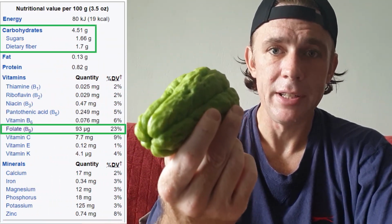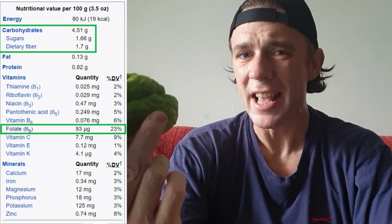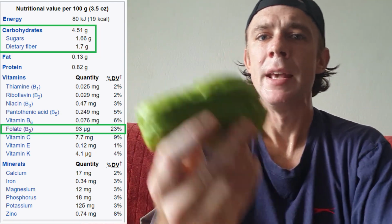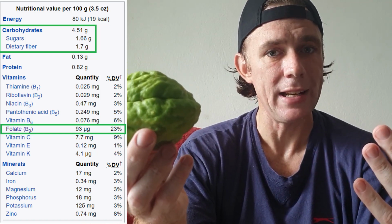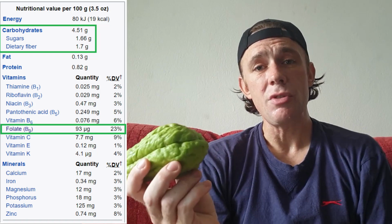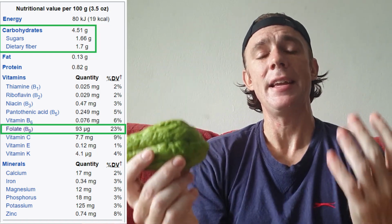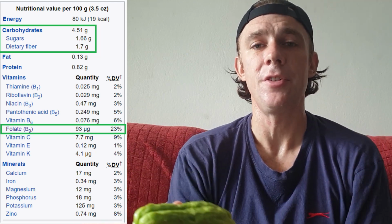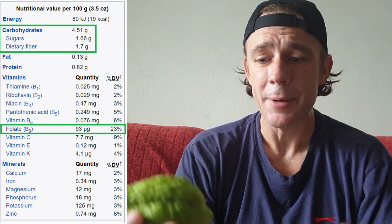So let me tell you why this is good to have on the ketogenic diet. It's really low in calories, 19 calories per 100 grams and 2.8 grams of net carbs. It has about 10% of your daily recommended vitamin C allowance, and per 100 grams 25% of your folate intake. And folate is really important to have, guys. It's good for your cell division, your blood cells, and it's good for RNA and DNA, etc.